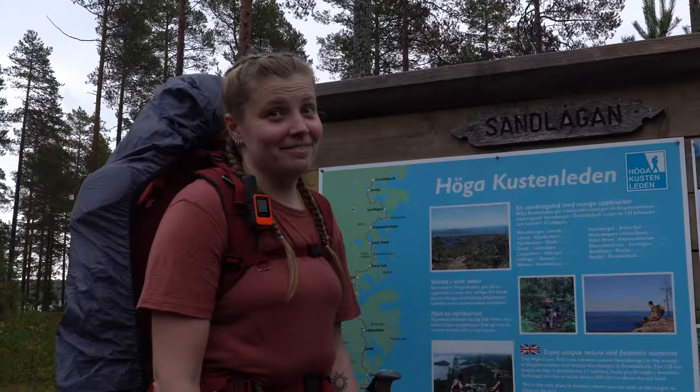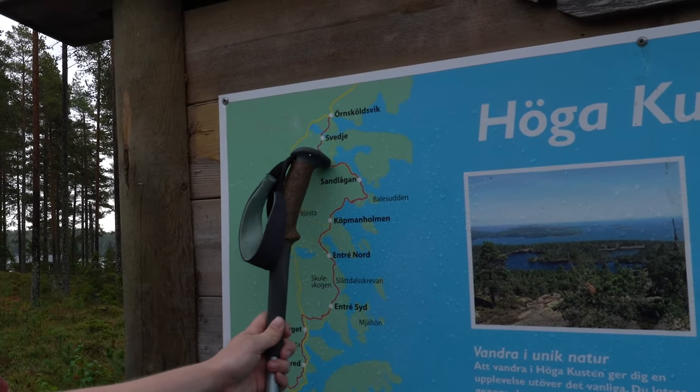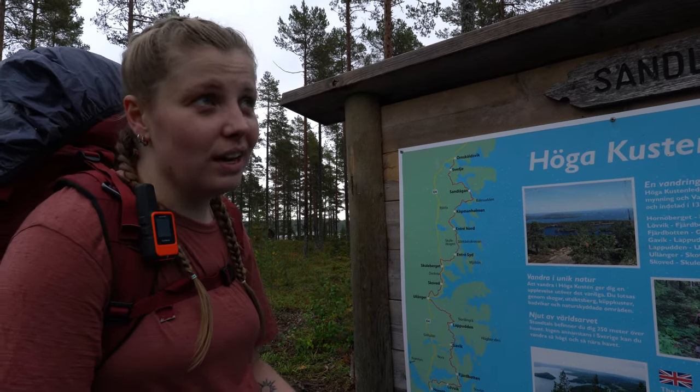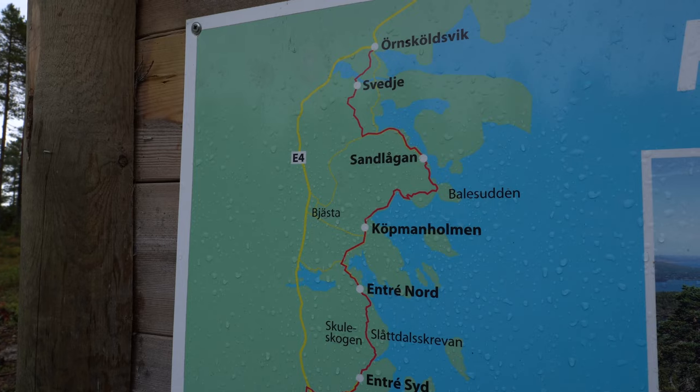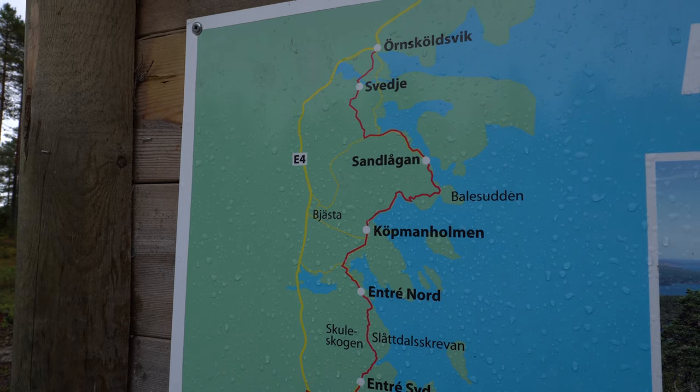Sandlågan, and we started this morning, I think somewhere around here. So we already hiked 11-ish kilometers, and right now we're going through the nature reserve called Balesuddens.